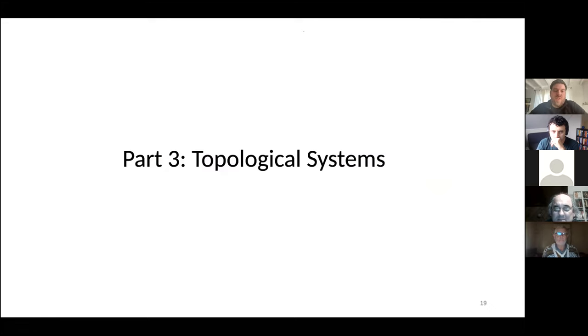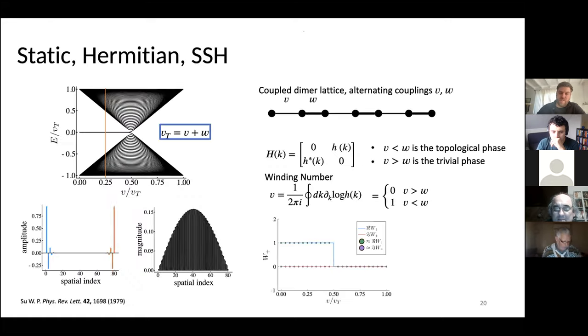So now I'm going to go to the last part of my talk, which is to discuss these topological systems. So, of course, just a brief review of the static topological system. I have the SSH model, which is the prototypical example. In that case, you have this coupled dimer lattice with alternating couplings, which I call V and W. This is all with no gain and loss or anything. This is just a Hermitian system.